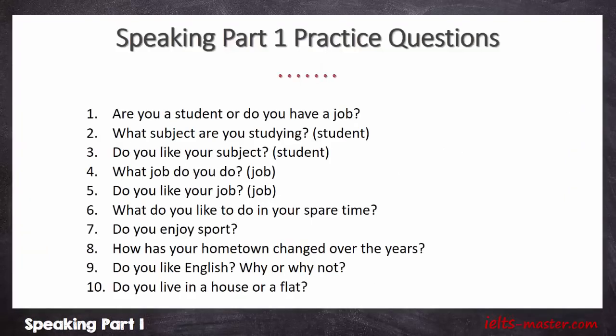Here we go. Number 1, are you a student or do you have a job? Number 2, what subject are you studying? Number 3, do you like your subject? Number 4, what job do you do? Number 5, do you like your job? Number 6, what do you like to do in your spare time? Number 7, do you enjoy sport? Number 8, how has your hometown changed over the years? Number 9, do you like English? Why or why not? Number 10, do you live in a house or a flat?